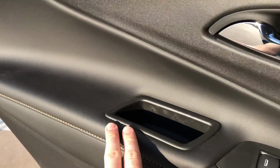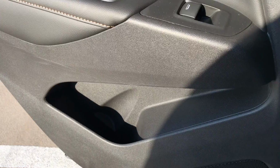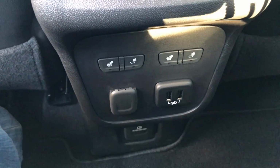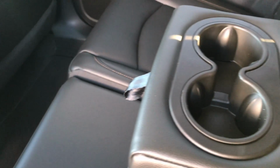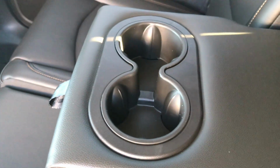As we move in back, you'll see a very nice soft armrest, very comfortable. Do have a bottle holder down below. Like I showed you earlier, I do have a really good amount of knee space right here. We also get vents in the back seat for the passenger. Plus, there's the heated seat controls. We also get 2 more USB ports, a 12-volt power outlet right there, plus a 3-prong outlet down below. We're also treated to a soft center folding armrest with a couple decent sized cup holders right there.